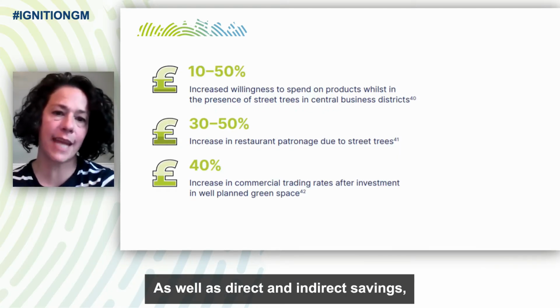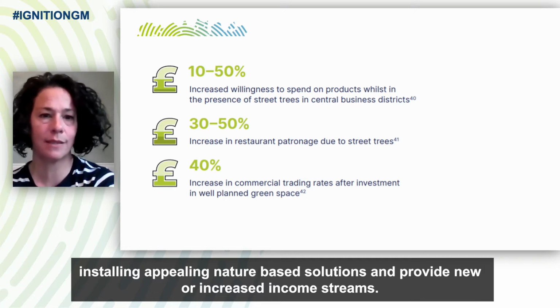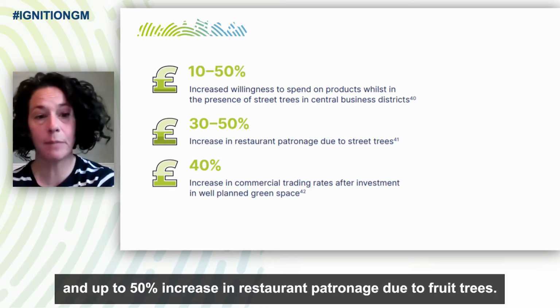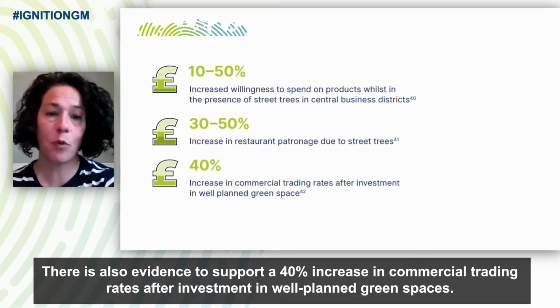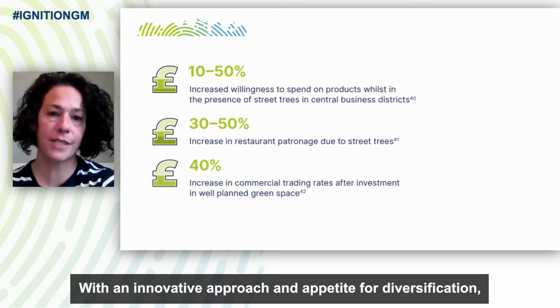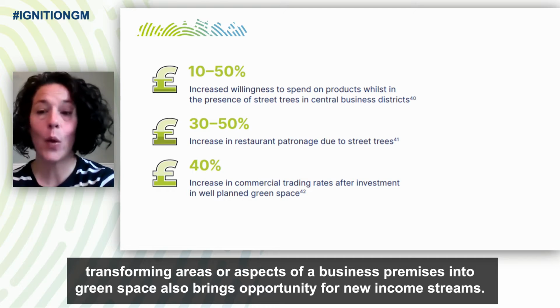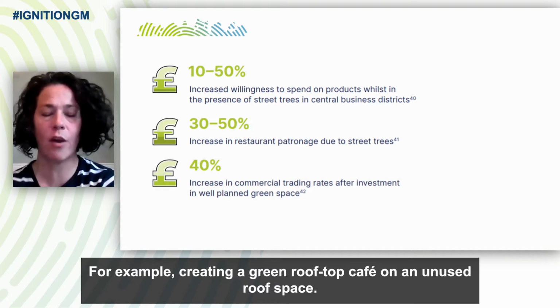As well as direct and indirect savings, installing appealing nature-based solutions can provide new or increased income streams. Evidence shows up to a 50% increase in willingness to spend on products whilst in the presence of street trees in central business districts, and up to 50% increase in restaurant patronage due to street trees. There is also evidence to support a 40% increase in commercial trading rates after investment in well-planned green spaces. With an innovative approach and appetite for diversification, transforming areas or aspects of a business premises into green space also brings opportunity for new income streams. For example, creating a green rooftop cafe on an unused roof space.